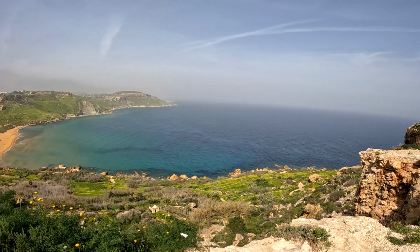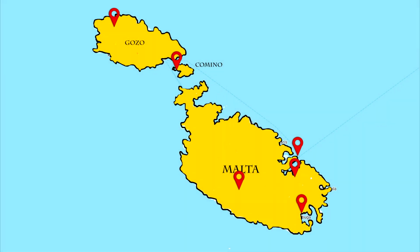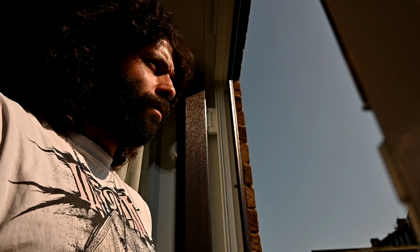So you've arrived in Malta, and following a quick glimpse at the map, you're immediately overwhelmed with choices. Red pins all over the map like chicken pox. You might think to yourself, I thought this place was tiny. How am I ever going to narrow this down?